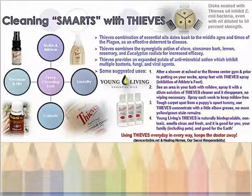So we use the Thieves Cleaner to clean everything: toilets, counters, bathtubs, glass. You can use it for just about anything. Now, the cool thing too is my daughter likes to get into the spray bottles. You know how we all have those child-proof locks on our cleaning products? That little smarty pants is going to get me in trouble, but she can get into just about anything, and she will get the bottles out. And I don't have to worry, because if she sprays it in her face or her eyes, I know it's going to be cleaner.